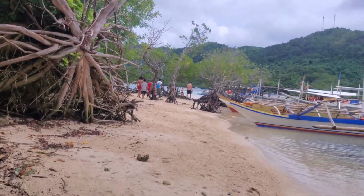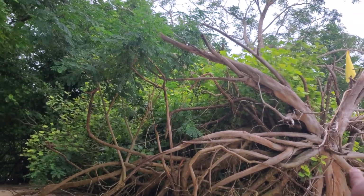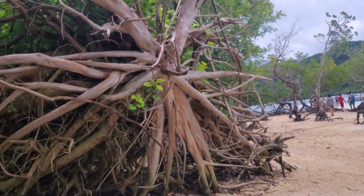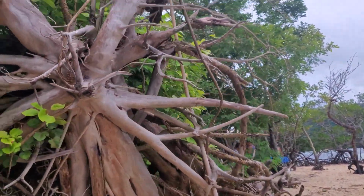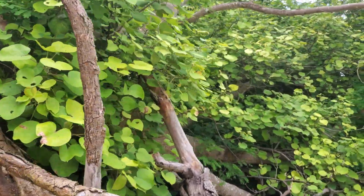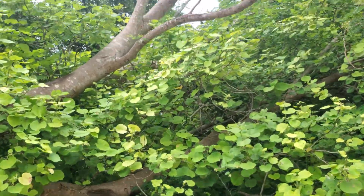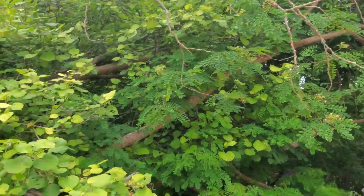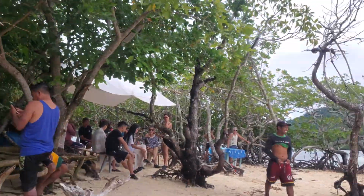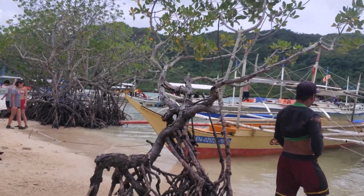Okay, back to the white sand beach. Check this out. It's the whole root came off the ground. Yeah, I wonder where it was. What if it happened during a typhoon? Probably a long time ago. It's just been surviving off the rainwater. Now just see, it's dead. Well, no, see it? The leaves are still alive. That's cool.